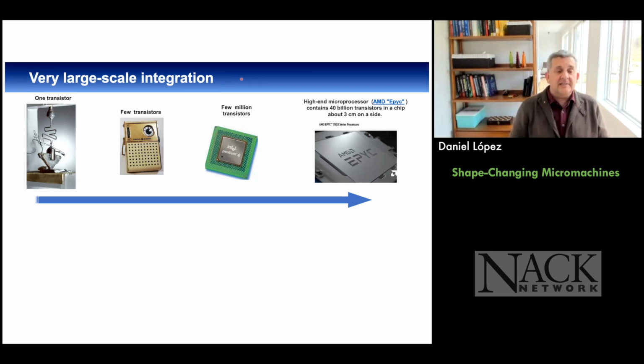The idea is very similar to what happened in electronics with the transistor. As you know, this is the very famous picture of one transistor that was developed at Bell Labs in 1950. Around that, if you have a few transistors, you can make a radio. If you have a few million, you have a Pentium, which is an old thing today. And this is the state of the art: if you can put 40 billion transistors in a chip, you have a high-end microprocessor, and you guys know what you can do with a state-of-the-art microprocessor.